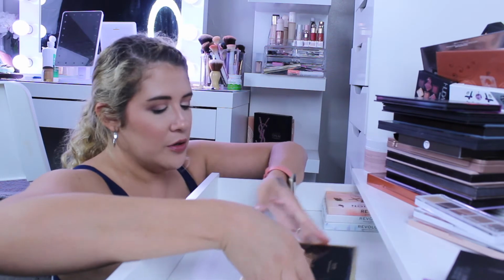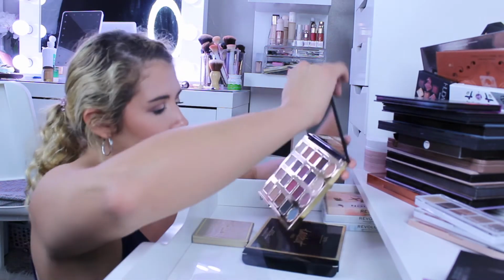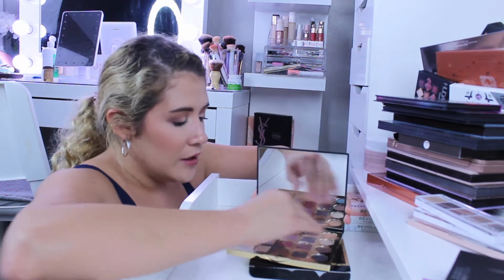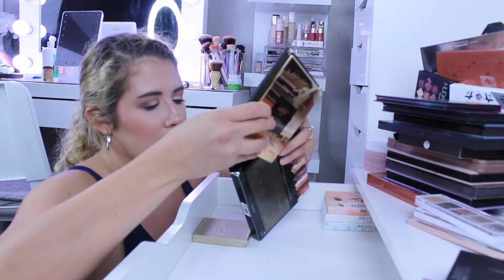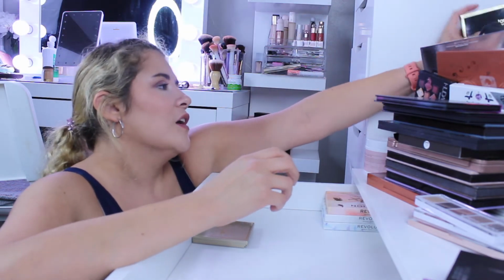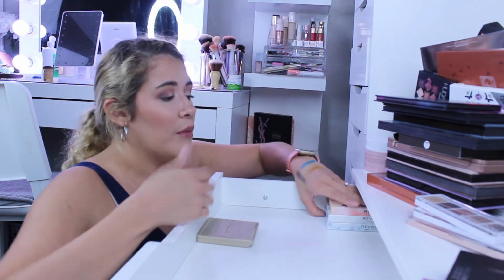To the last few items that are in here, this is the Tarteist Pro palette. Again, another palette that I've yet to use that is stunningly beautiful. It's all mattes and stuff like that. I honestly don't think I'm going to end up ever using this. Oh my goodness, it smells delicious. Oh, Tarte, this palette smells so good. But I'm gonna go ahead and put this into my giveaway pile over here. Again, this pile I tend to use for gifts for family members or friends, but also I use it for giveaways for you guys.